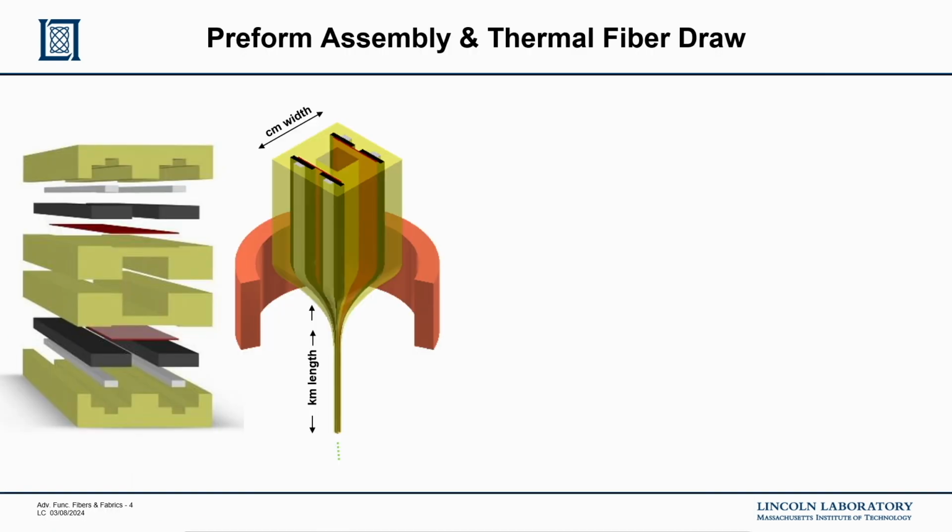So the way that this stuff is made, specifically these functional fibers, is a preform to thermal fiber draw process. If you're familiar with how optical fibers are made, this is the same kind of technology, except here we're using some different materials. Another analogy would be if you've been to a candy shop and they're making taffy. It's a similar kind of concept of how you're stretching and pulling.